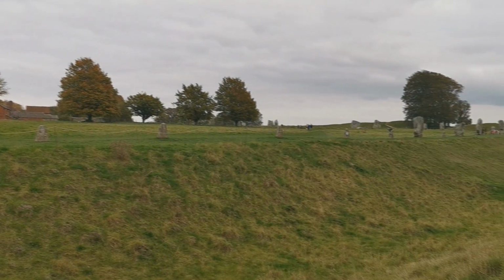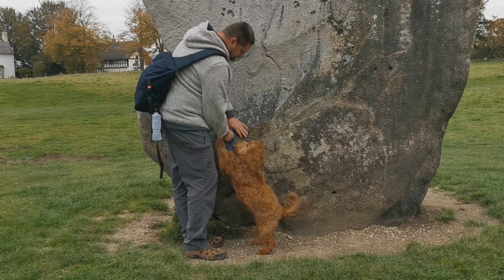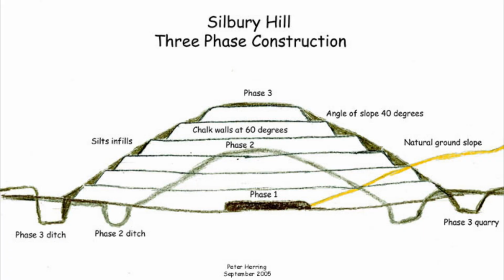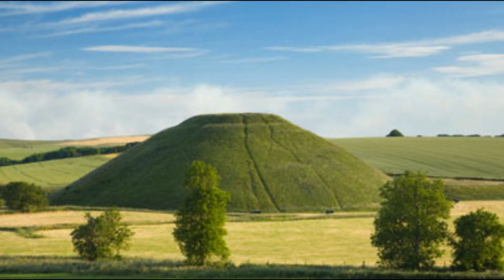I would have liked to have got some drone footage up there, but there are no drones allowed in that area, like a lot of areas in and around there, because of firing ranges or low flying aircraft. Silbury Hill is the next place we visited.